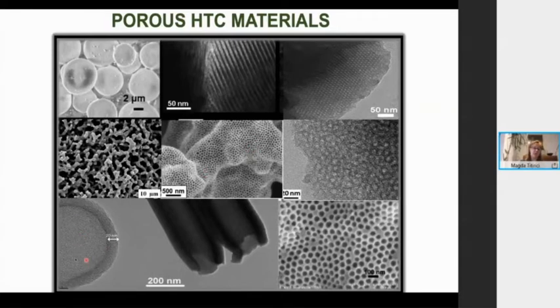Again, if you use latex nanoparticles, but just coat a very thin layer of carbon around each latex and then remove the latex. Or you could make a hierarchically porous material if you do an emulsion phase separation process, or you could add a block of polymer and get these really nicely ordered carbons and so on. So, you know, the possibilities are numerous here.